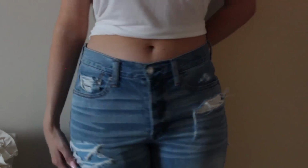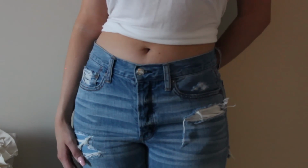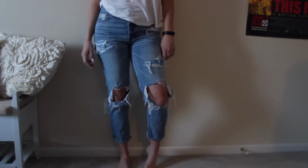So the next one I'll get into is the vintage high rise, which we did carry in the stores in the spring, but I think they are going to be online only now for the back to school season. But the vintage high rise, I actually did really like them. They're going to be a high rise boyfriend fit. So most boyfriend jeans are going to be low on the hip, but these are going to be high rise, and then just loose throughout the leg.